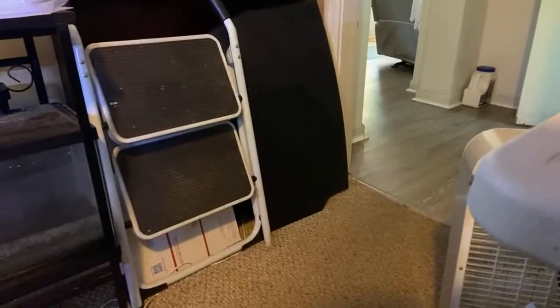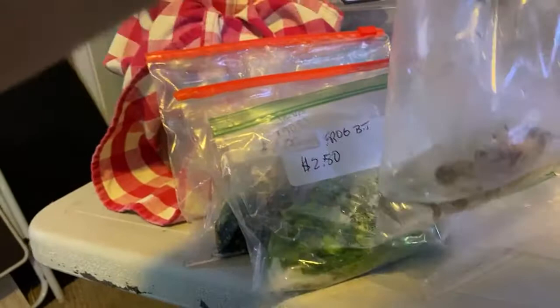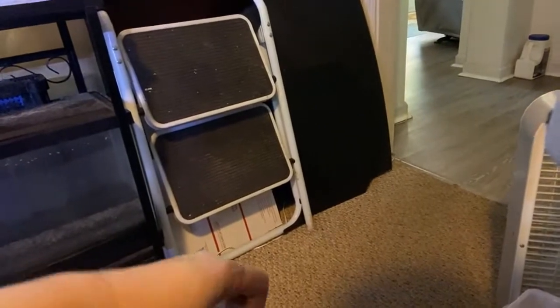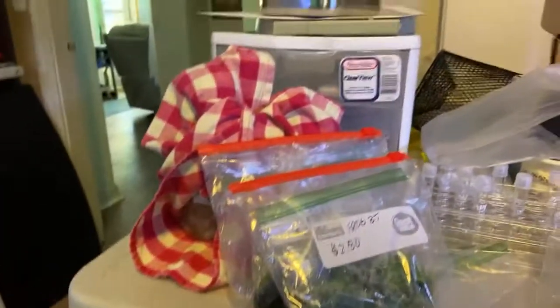And I inflated this bag with air. So there's plenty of O2 in there. I used the air pump to put air in these bags. Okay. I think that's all I'm taking.